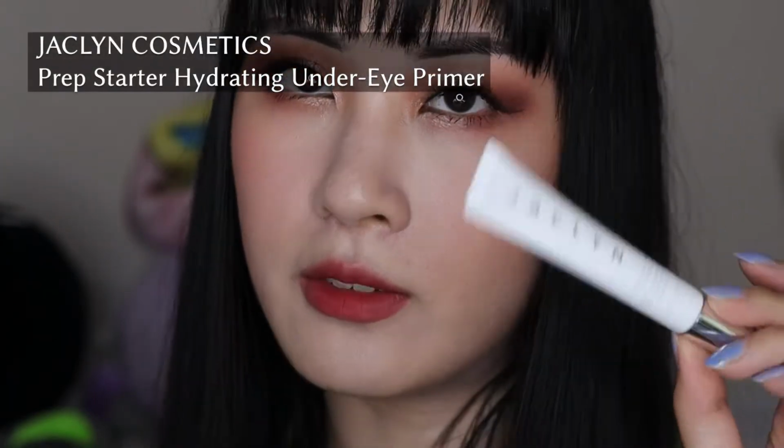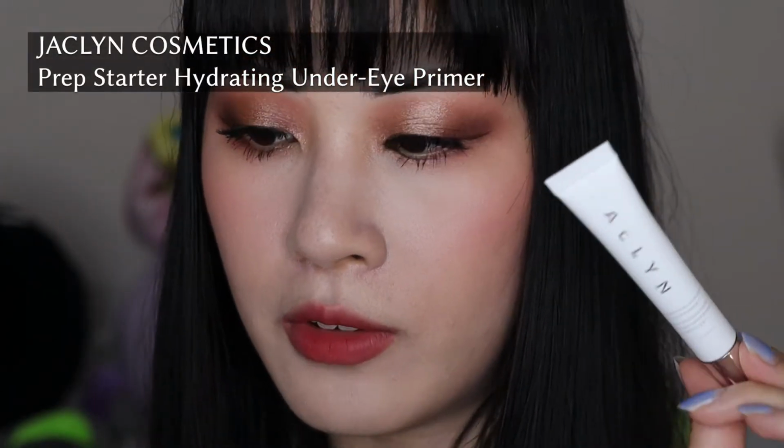Okay, so we got lots of under eye options, so I'm gonna start off with my under eye primer, the JACLYN one. Holy grail. I've been using this. I've gone through a tube already, although more like it went bad on me, but I was about 3/4 done. Love this so much.